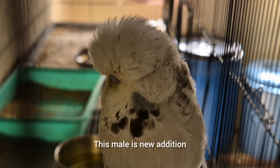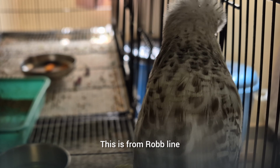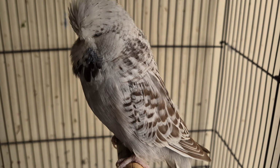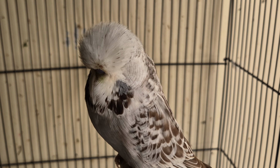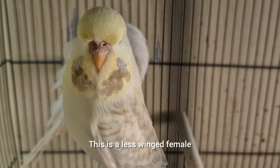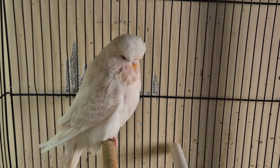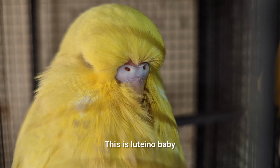This male is new addition. This is from imported male. This is from Rob line. This male is very precious. You can see the quality, how the style of this bird. This is a lacewing female. This is also lacewing female. This is Lutino baby.